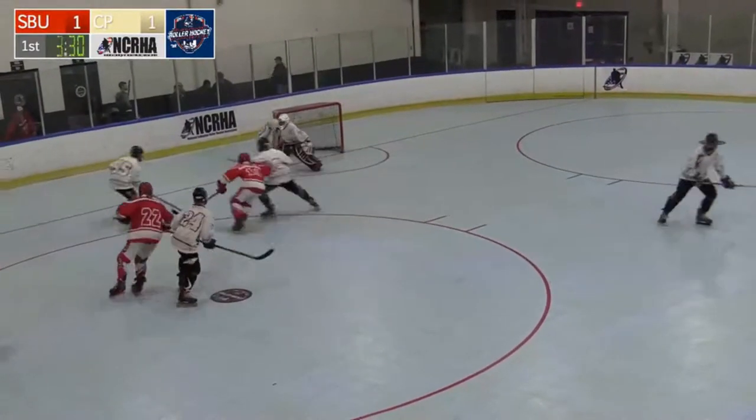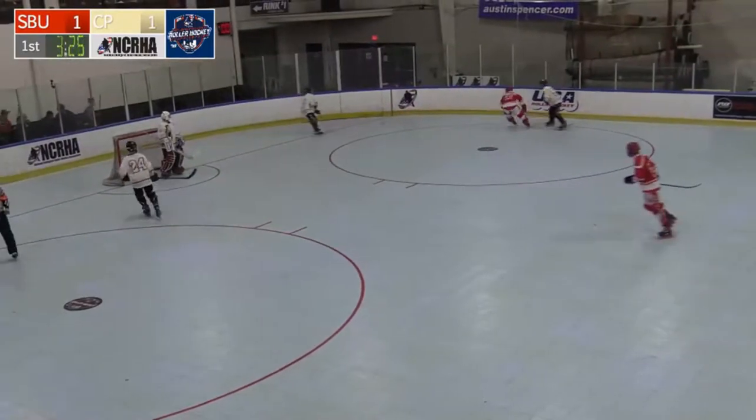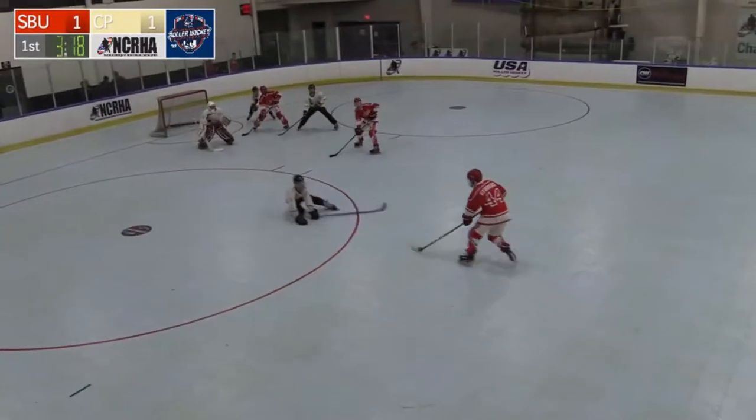Low zone faceoff on the left wing side. Now picked up. Here is Blakewell. Blakewell loses an edge, still controlling the puck. Somehow sends it up off the side dash. Stolen away by Stony Brook.